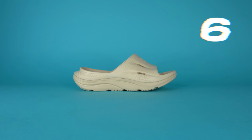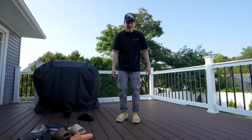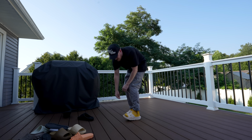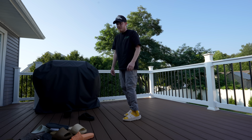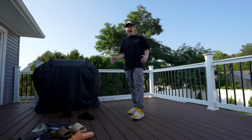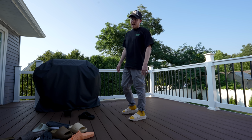Coming in at number 6, the Hoka Aura recovery slides. Super smooth footbed. Your feet slide in really easily when you're wearing socks. Now, I will say that it comes to a pretty sharp point in the front, so when you lean forward, you do kind of roll, but it's not the same way that the UFUs are. With the UFUs, when you're standing flat, your foot's kind of angled like this. With these, your foot is flat until you lean forward. They're a bit too much in my opinion.